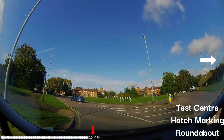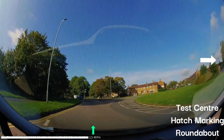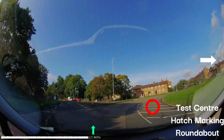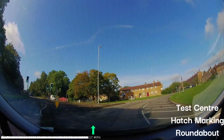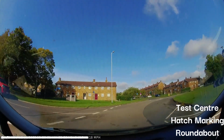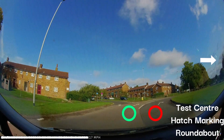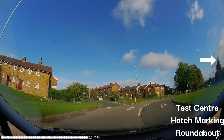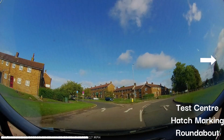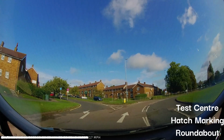At the roundabout nearby, stay off the hatch markings, treat it as one lane only. We're in the left lane, so stick to it as we go round. Positioning to the inside lane now would see you go back to the exit you came from. Don't straddle these lane markings.